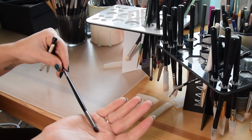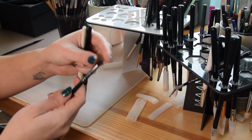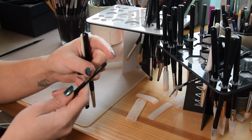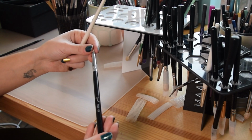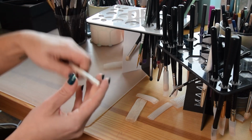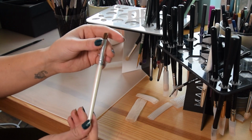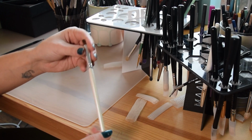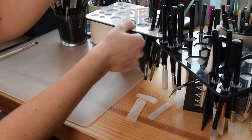From this cluster we have the Morphe E36, which is another little pencil brush, but it's a little bit softer, so I can actually blend a little with this as well. Here we have another fake Sigma, the pencil brush number E30. And here we have an e.l.f. blending eye brush, which is, actually I'm just gonna get rid of it. It's not really good. It's very, very flimsy.